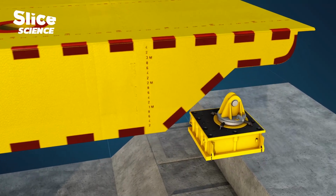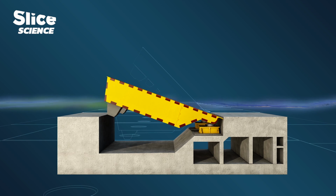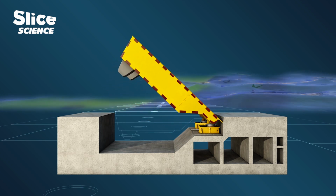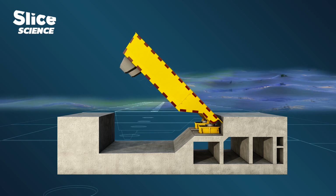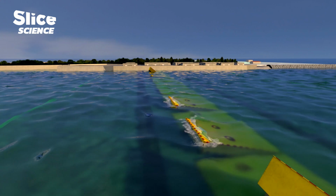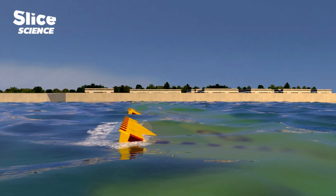Each gate lies horizontally on the seabed when not in use, but when tides over 110 centimeters are predicted, the barriers rise up on their hinges. After the threat passes, the air is released and the barriers can sink down again.